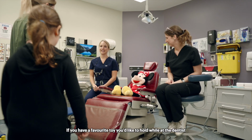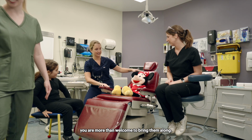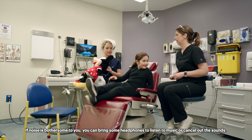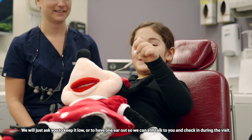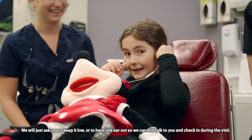If you have a favorite toy you'd like to hold while at the dentist, you are more than welcome to bring them along. We can show you how we look in their mouth to count the teeth, and you can try it too. If noise is bothersome to you, you can bring some headphones to listen to music or cancel out the sounds. We will just ask you to keep it low or to have one ear out so we can still talk to you and check in during the visit.